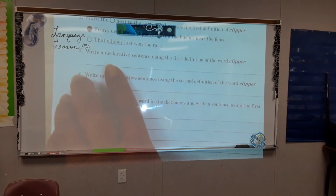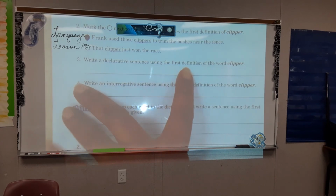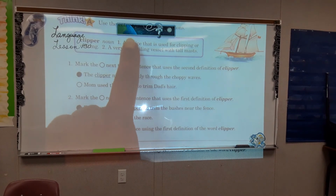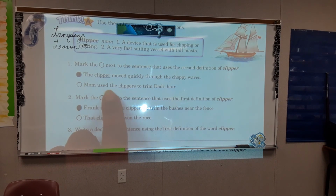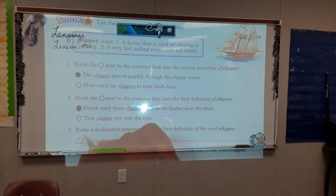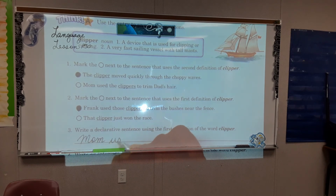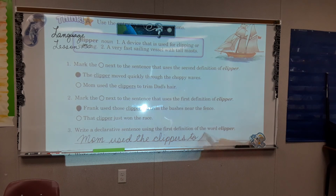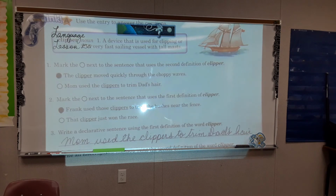Number 3, write a declarative sentence using the first definition of the word clipper. The first definition, a device that is used for clipping or cutting. We could use this one. Mom used the clippers to trim Dad's hair. Mom used the clippers to trim Dad's hair. Period.